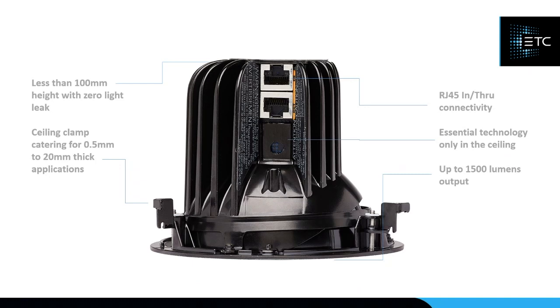This makes it really nice if you're installing it into architectural environments, such as ceilings with slatted ceiling panels or perforated ceiling panels. You don't want to be lighting up the industrial spaces, the electrical conduits, or air conditioning equipment from above. So we make sure that all of the light in the fixture, all of that energy, is pointing out and down at the front of the fixture, and there's no light leak from the rear.